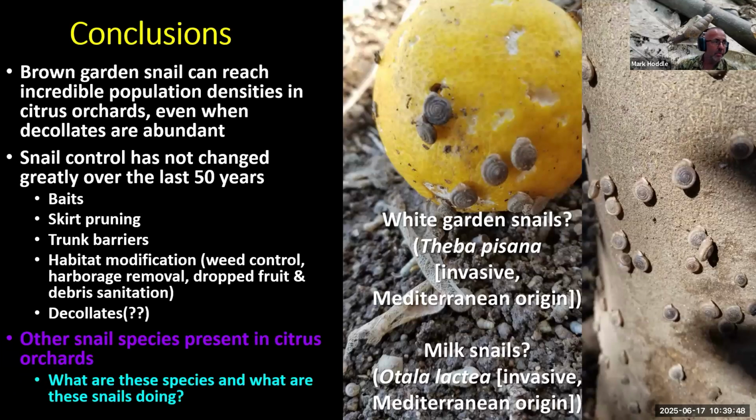And I think that for any IPM program against these snails, you're going to need to consider a combination of some of those strategies that I discussed earlier.